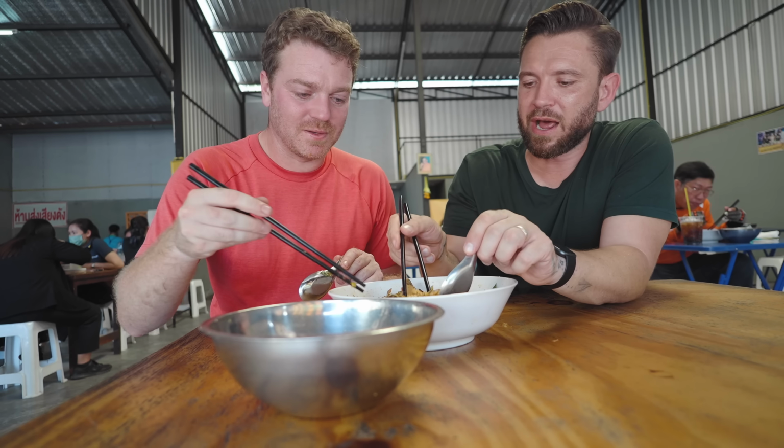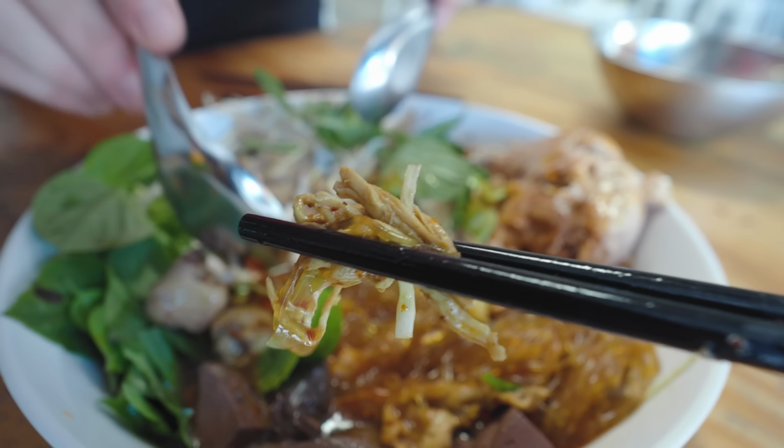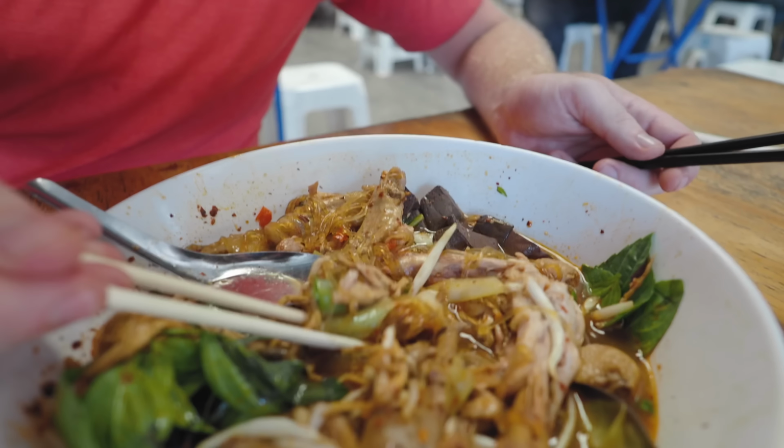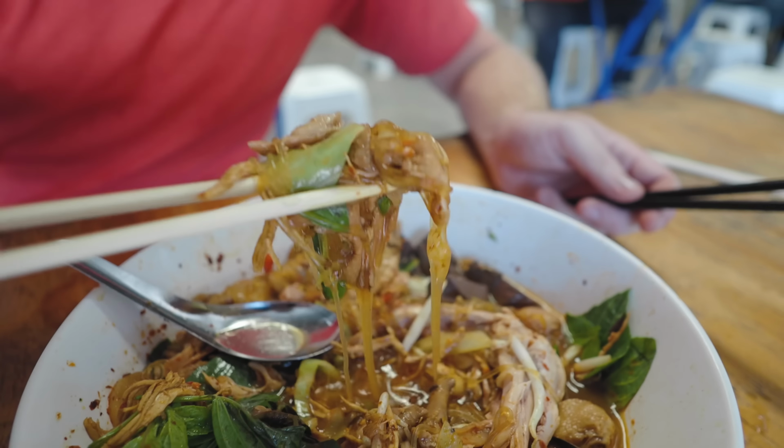Oh, look at that. I want to show you the shredded chicken breast as well. This is another reason to love this place. I've just taken a mouthful of this and it's super, super soft and super, super tender. Now, chicken breast is so easy to dry out, especially in soup.